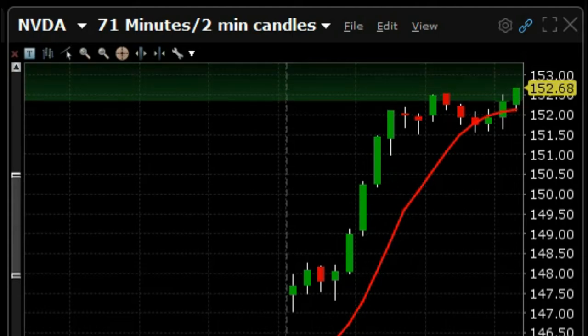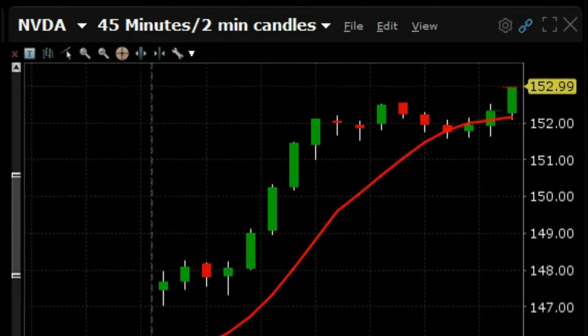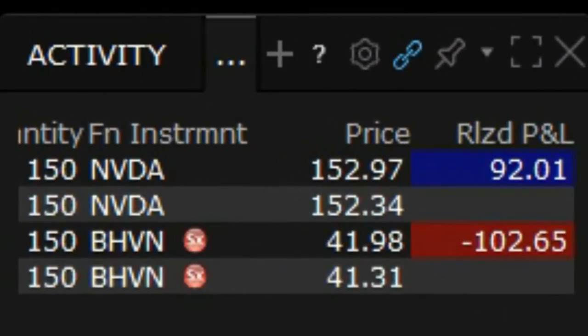There it comes. Looks really good. We're going to take this right here if we can. All right, we're out. We're out for a little over about 65 cents. It's going to go over, but I just wanted to get some of that loss back just in case it drops.